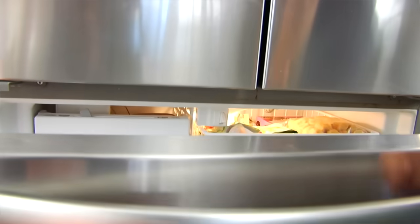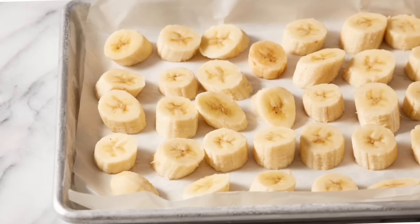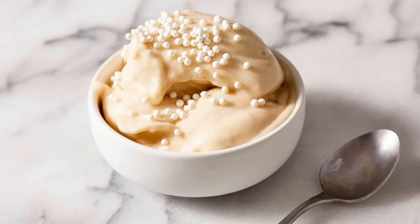Hello, my friends, it's Danny, and as per your request, today I am sharing 10 staple foods I always have in my freezer to help make healthy meals and snacks throughout the week.